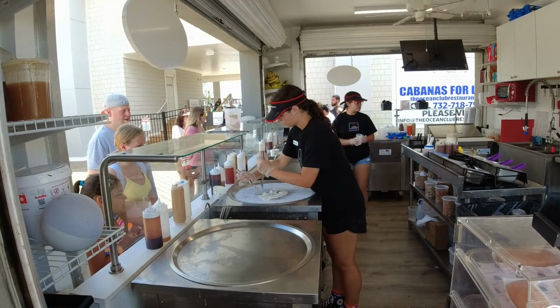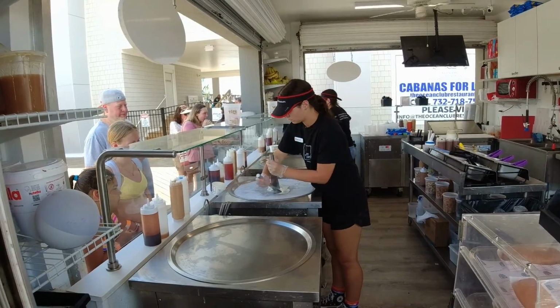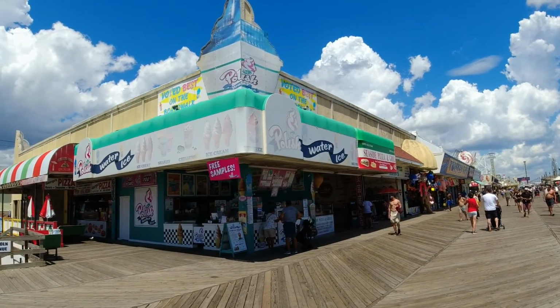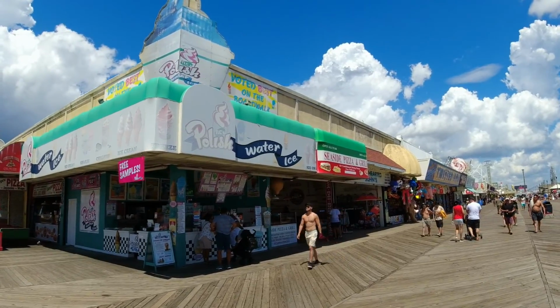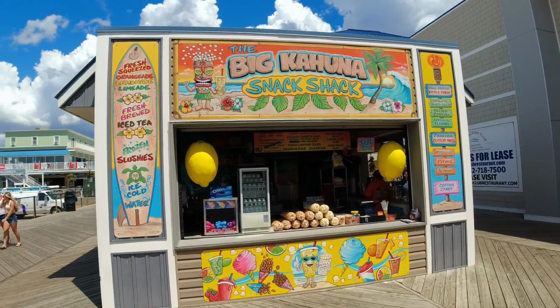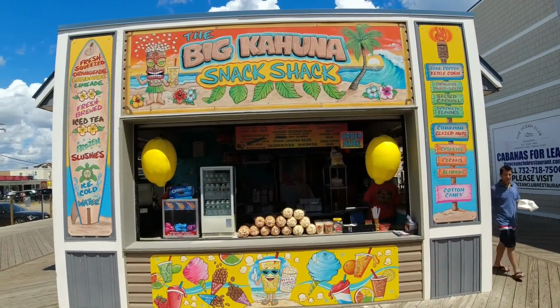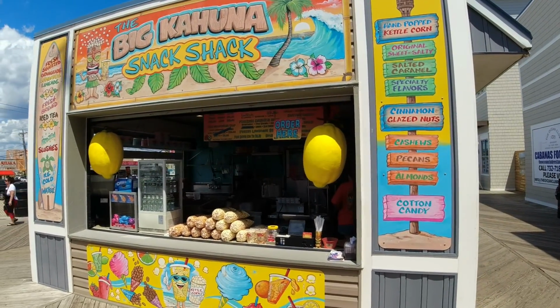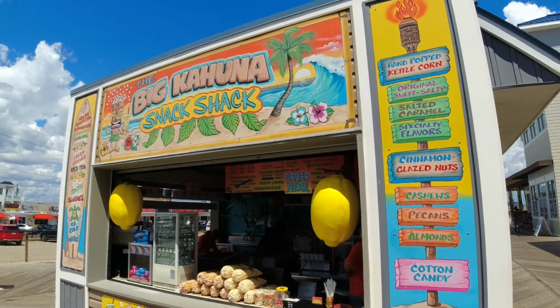You know you're at the beach when you can get one of these, right? Look at this, Big Kahuna Snack Shack. Oh man, they got all kinds of stuff. Cinnamon glazed donuts, popcorn, kettle corn.